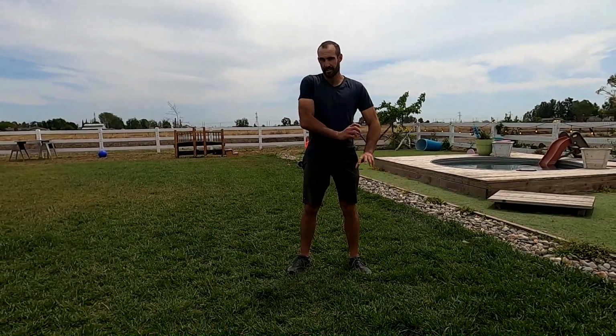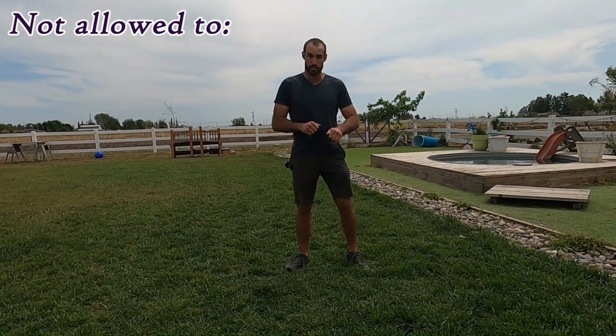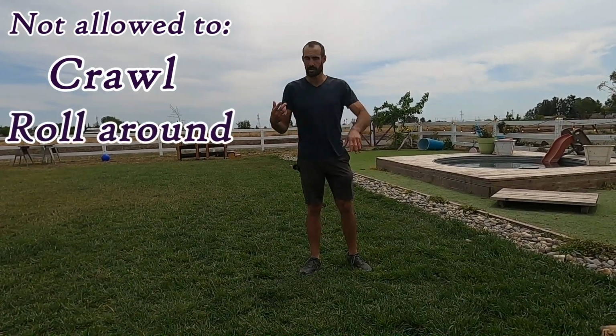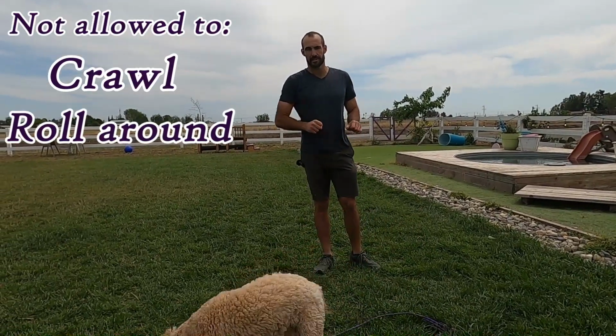It's okay if your dog shifts slightly as long as they stay in that same position. For example, if they roll on their hip, if they slightly roll on their side, that's okay if they just get into a more comfortable position. Some things we don't allow our dogs to do is we don't allow them to crawl. We don't allow them to roll around, right? So if your dog just starts rolling on their back and having fun, that's not okay in a down stay.